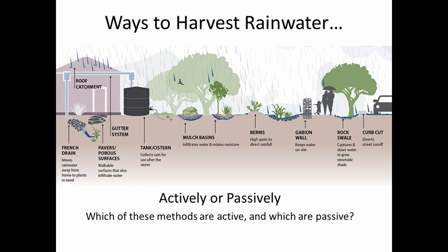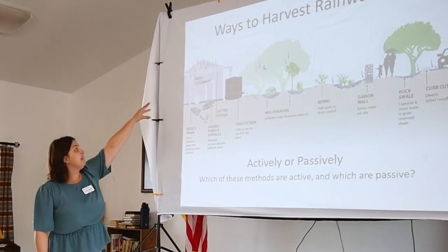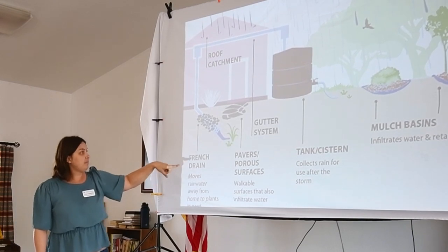Quiz time. So I'll go ahead and go through it. We've got a French drain. We've got the rain falling on the roof and going through a gutter, and there's a French drain. So that would be passive, right?